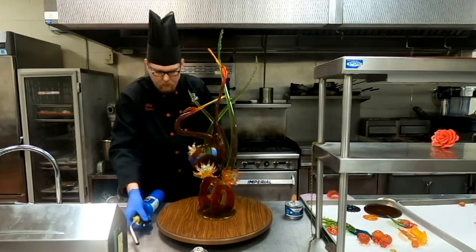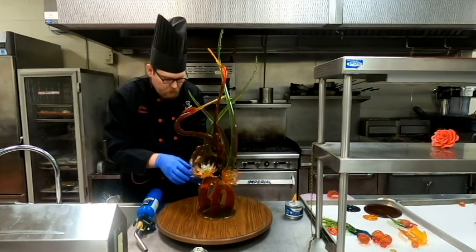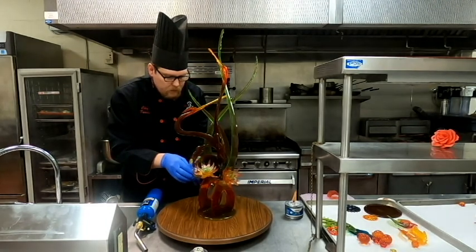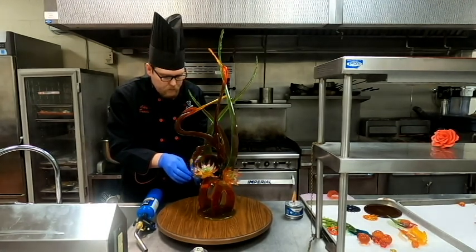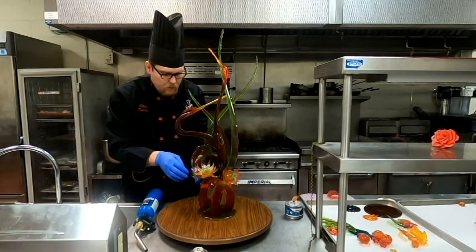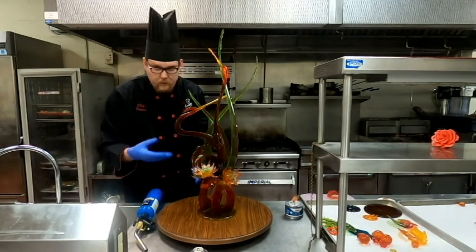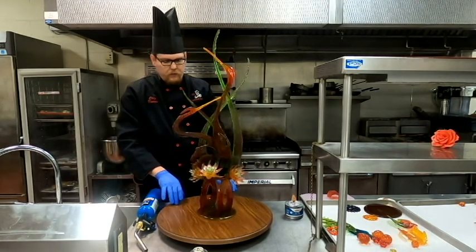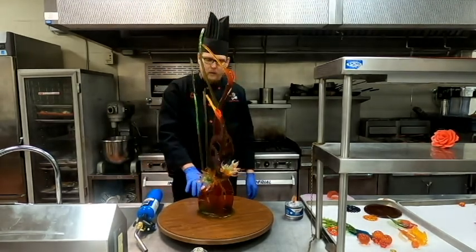You gotta kind of watch out for molten sugar dripping on your hand. You gotta hold them up for 30 seconds or so, because like I said, you're heating the sugar up to stick them together. So there's kind of our flowers adhered.